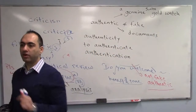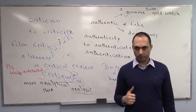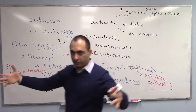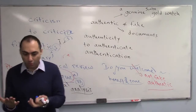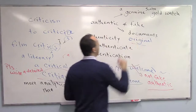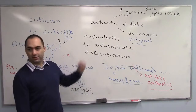But you can say your documents are authentic. If you want to go to university here, so you say that I completed my bachelor's degree in Japan. I have my degree from Japan, my bachelor's. Now, you should send your documents here to an agency, to a place, and what do they do? They look at your documents. Are they original? And authentic? Are they real, genuine? Or are they fake?